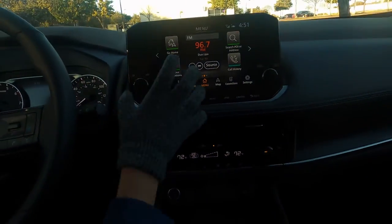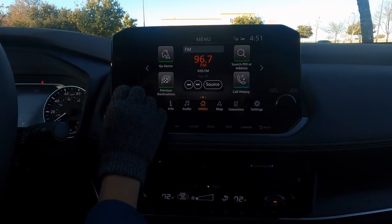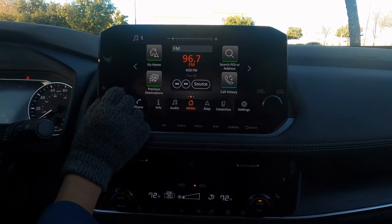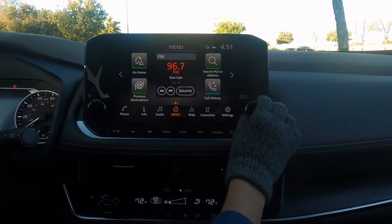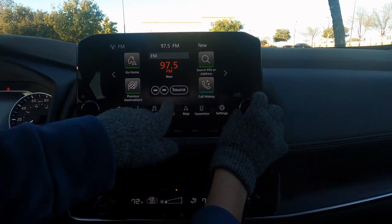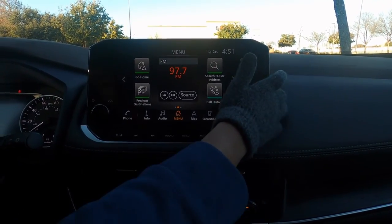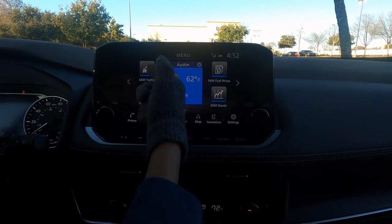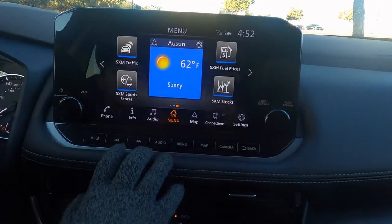So this is the dashboard, basically. So I can increase volume here. And this is the on and off button for this. You can scroll with this, it changes the FM as I go. This is pretty big for a normal car. So I can press this. There's traffic, sports, fuel prices, stocks, the weather, and everything.